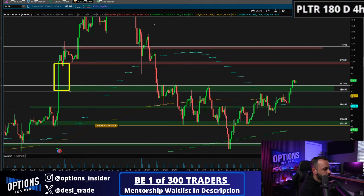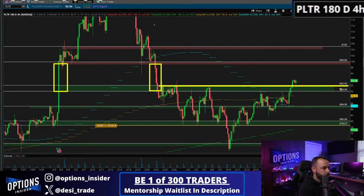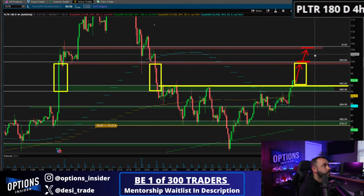Look, vertical up, vertical down. If you hold this 92 spot, why would you not go vertically higher? You could go vertically higher here to 100, right? Above 100, you go 105.